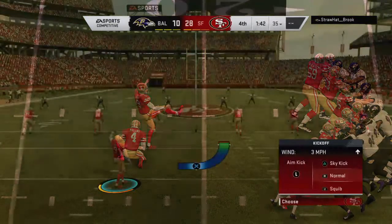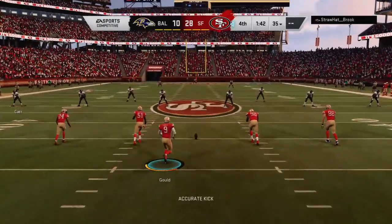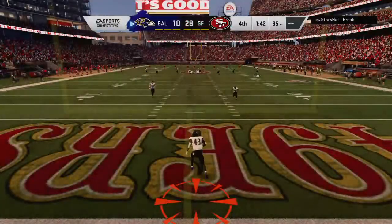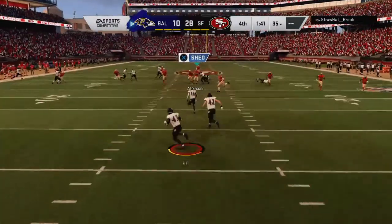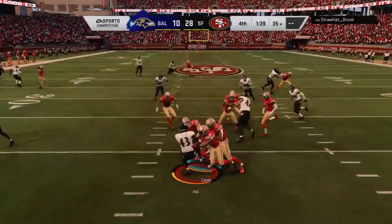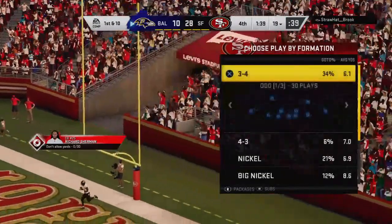Gould with the extra point, and the lead is up to 18 now. After the touchdown, it's Robbie Gould now to kick it away. This is taken about 7 yards deep. And he'll take it back to about the 19-yard line.